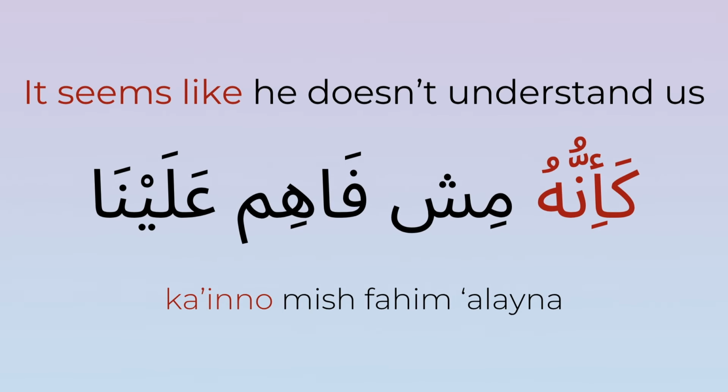It seems like he doesn't understand us. كأنه مش فاهم علينا. كأنه is the filler word and it means it seems like. مش is a negator word and here it's functioning as doesn't. فاهم means he understands and علينا means on us. كأنه مش فاهم علينا.